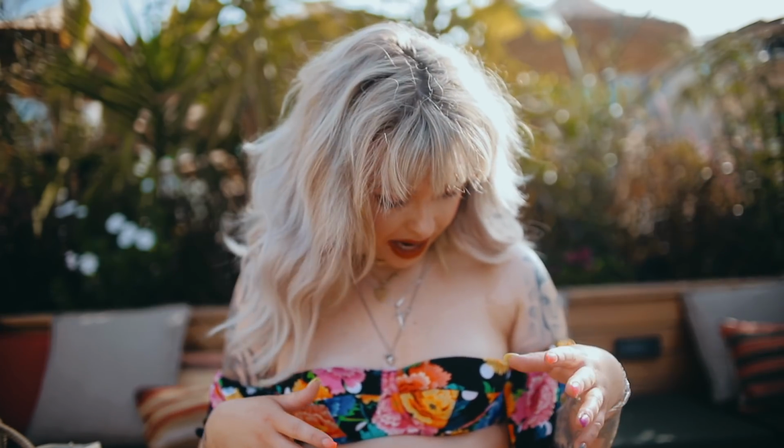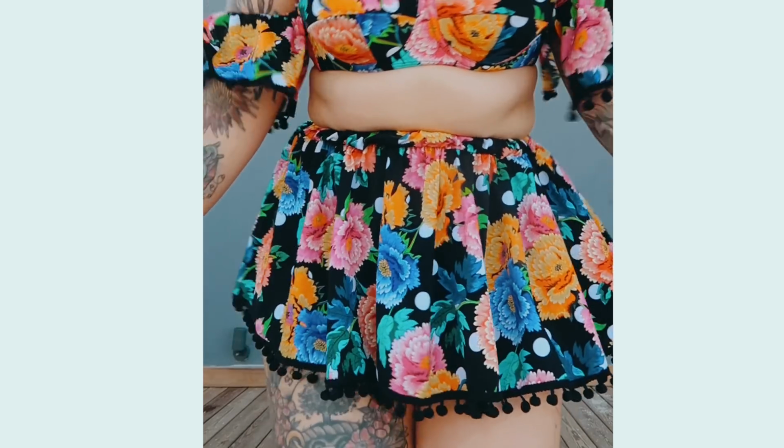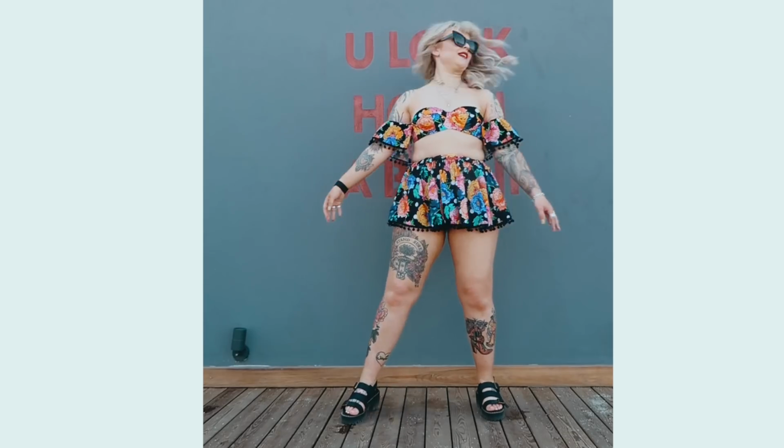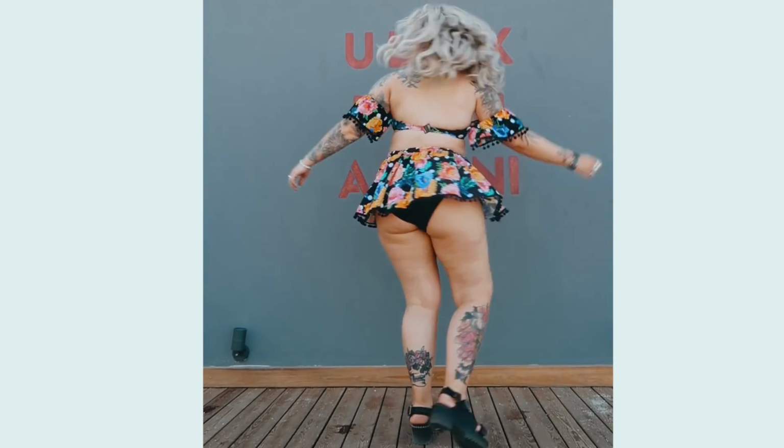So yeah, it is an off-shoulder frilly bikini top and then a bikini bottom with a skirt. The reason why I love this is, I guess it's a high-waist skirt and it comes sort of mid-thigh, and I feel like it gives you a little bit more coverage, and also the kind of silhouette that it makes is quite nice, gives you that nice curve feeling. I'm not one to say I'm gonna cover up everything, but it does give a nice look.